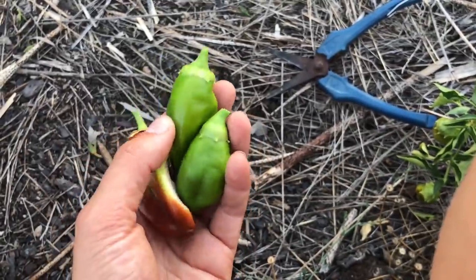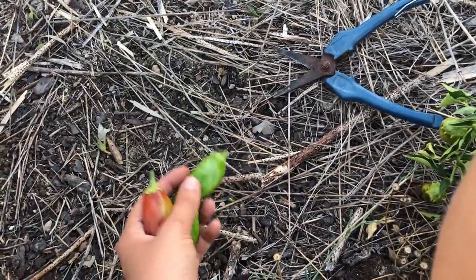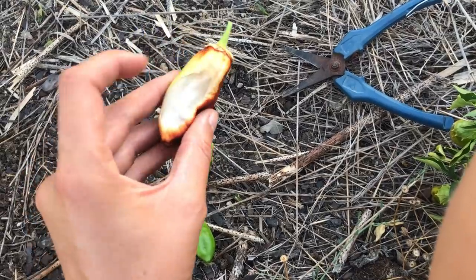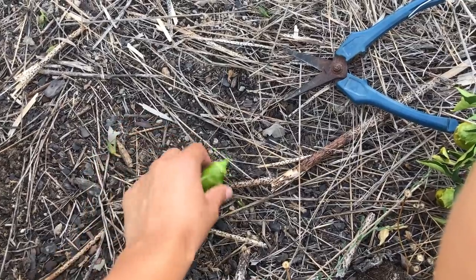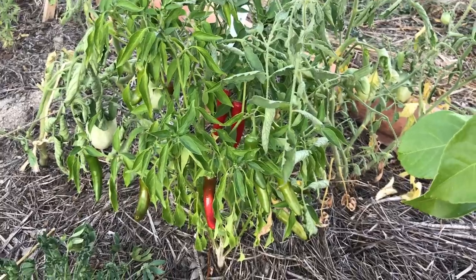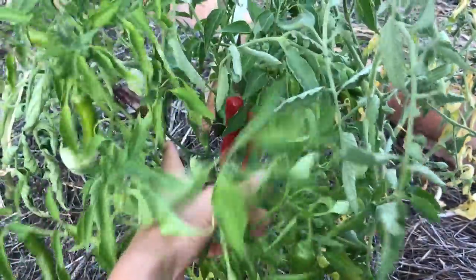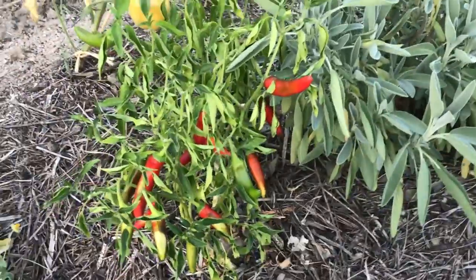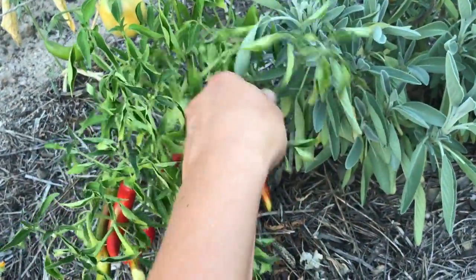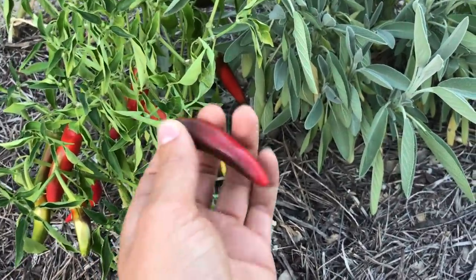So these are the ones I've picked. They do look really good, but they're just very green. And this is the one that did go red and got scalded on this side, but I'm going to chop it and see what it's like inside. And then I'm also going to get a chili. Look how amazing these are looking. They're so big, those two, but I'm not going to pick those for dinner. I'm going to go for a smaller one on this baby plant here. So, maybe this one. Please don't be too spicy.